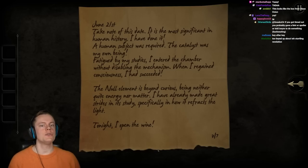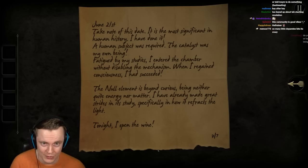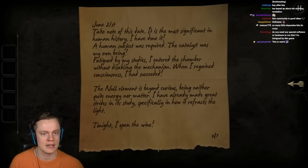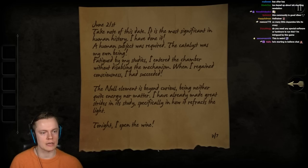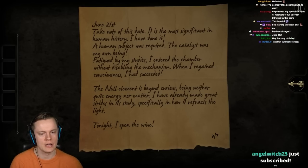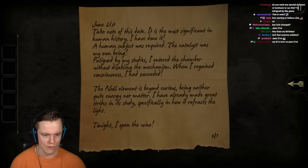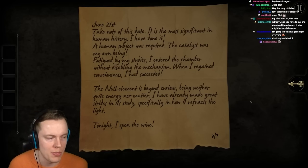Another page. June 21st. Take note of this date. It is the most significant in human history. Someone was born on June 21st. I have done it. A human subject was required. The catalyst was my own being. Fatigued by my studies, I entered the chamber without disabling the mechanism. When I regained consciousness, I had succeeded. But no element is beyond curious, being neither quite energy nor matter. I have already made great strides in its study, specifically in how it refracts the light. Tonight, I open the wine.